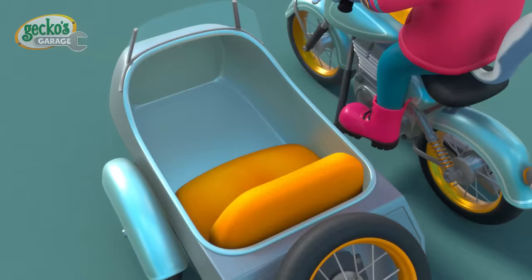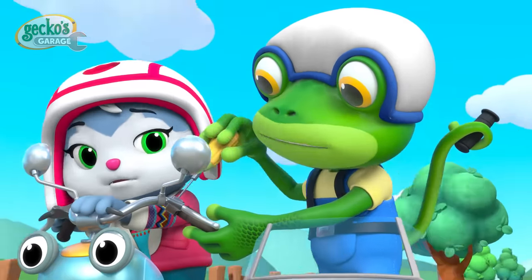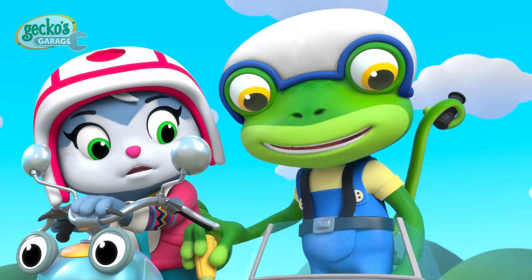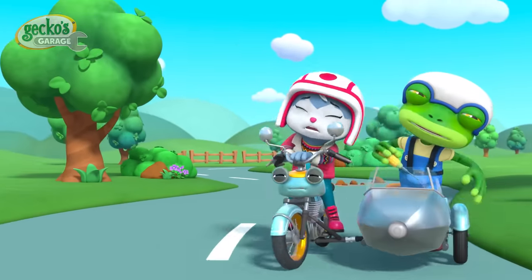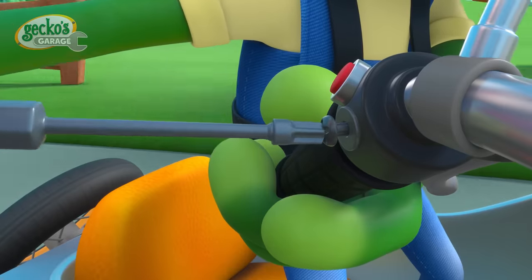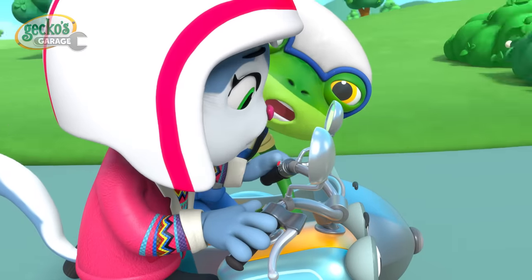Time to help our friends in need! With a fix to lower Miles' speed. Hurry, Gecko! I don't like water! Right now, Cat!